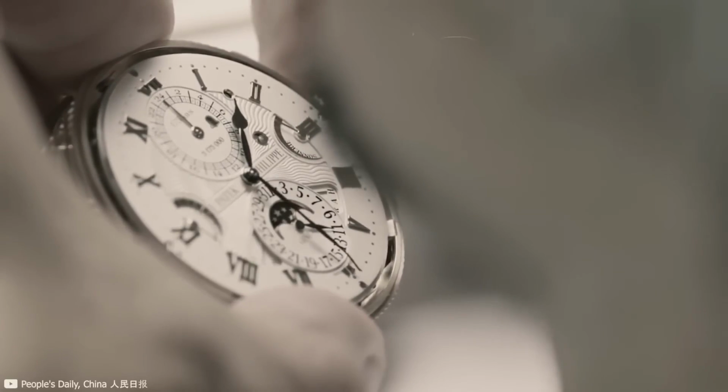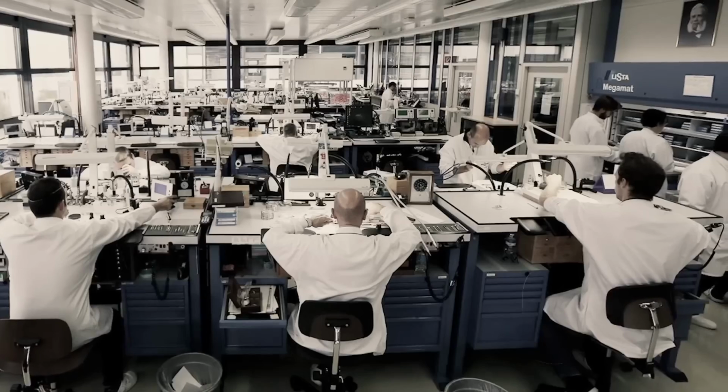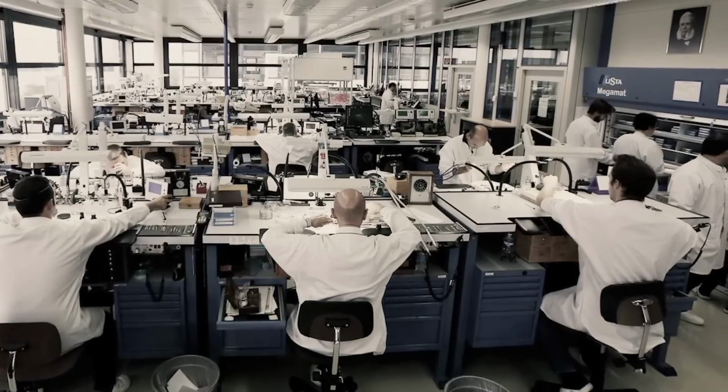Patek was part of a cooperative consortium of brands, including Rolex and Swatch Group. They were looking into silicon components for use in watchmaking. Development was conducted at the Centre Suisse d'Electronique Microtechnique, the CSEM, with the consortium underwriting, that means funding, the research.